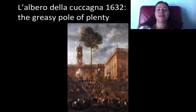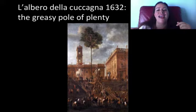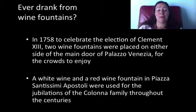So this was the greasy pole of plenty. It used to happen on the square of the Campidoglio. They would put up a really, really long pole, or even a tree like in this case. It was all greased up, and up at the top it used to have big hams or other yummy things. All of the young men used to try and get up that pole and get the rewards from the top of the pole. Huge, massive festival. It still happens in a lot of villages around Italy to this day. L'albero della cuccagna.